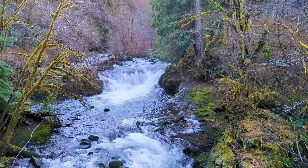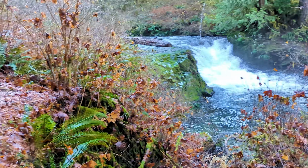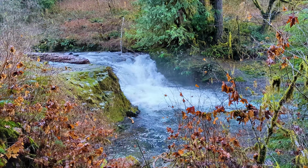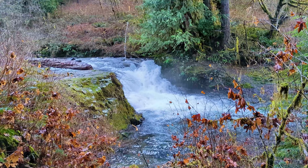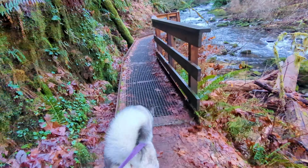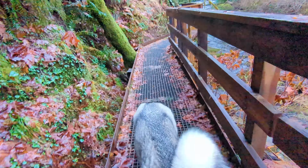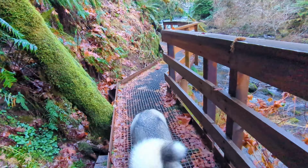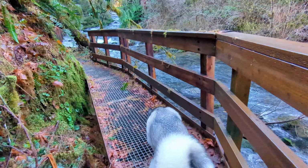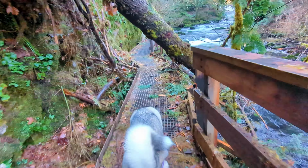The first named falls we saw were Split Falls. The name is more obvious when the water is lower, but most of the flow is split and coming from both sides. Walkways and bridges were built at a few parts that would otherwise be tough terrain. A fallen tree had damaged the guardrail, but the walkway was still passable.